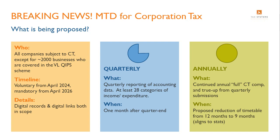And then the details. I'm not going to go into all the details today. I could quite happily have spent an hour talking around just this topic if I wanted to. But digital records and digital links are both in scope of what we are looking at here. So a lot of the thought processes that people have had to go through for MTD for VAT will be applying in this space.